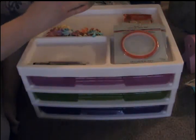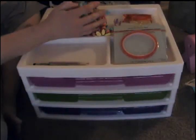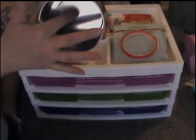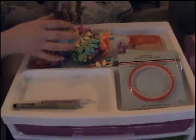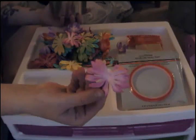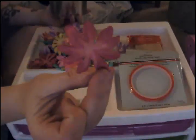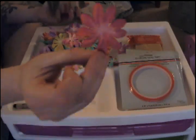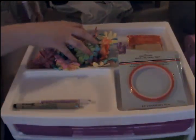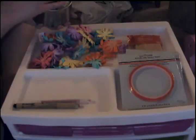And this one I expected to be the same, but this is completely jam-packed. There is no insert in here, and let me scoot this forward. If you can see all of these flowers, and look at these pretty colors. Look at that. I love this kind of dusty rose with the different colored centers. But I was really surprised. $4 for all of these flowers.